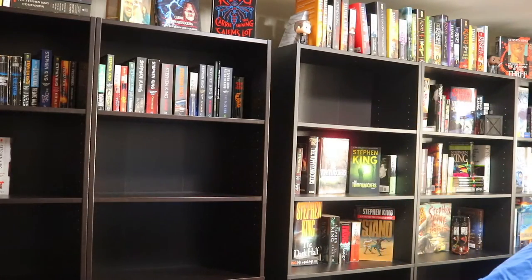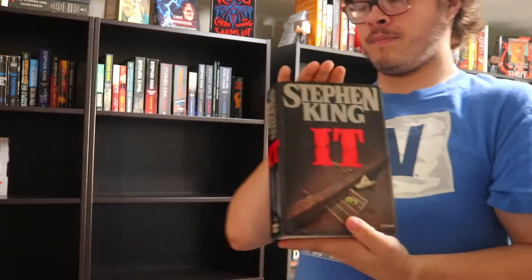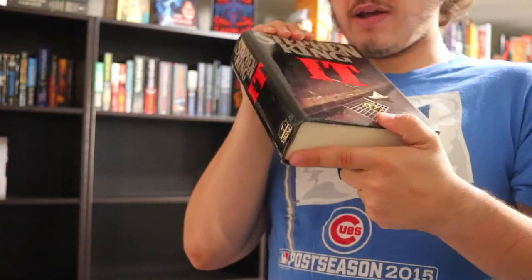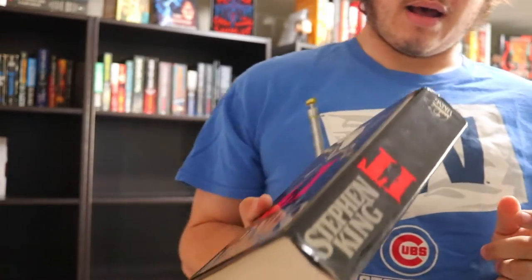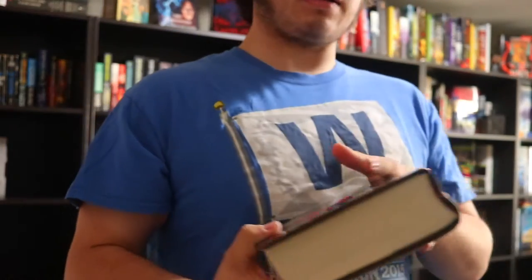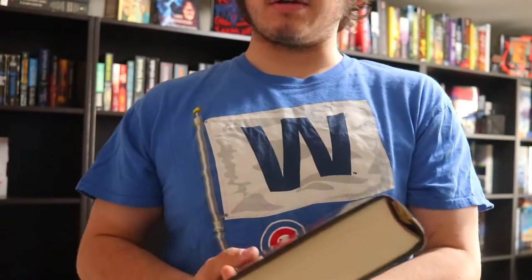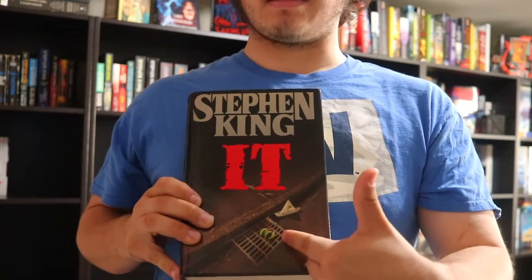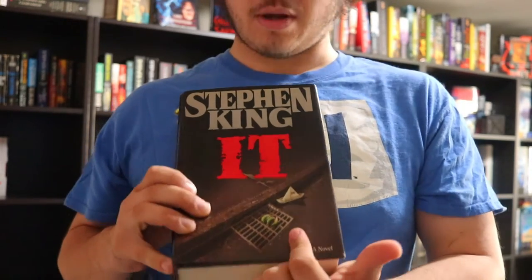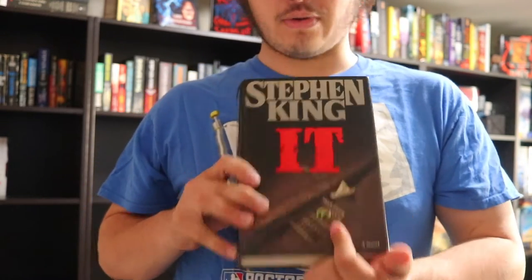Which is your favorite copy of It that you own? Paperback or hardcover? Probably this one. This is my favorite It cover. It's the original. Fun fact, my dad gave me a copy that didn't have the dust jacket on it, and he told me that he actually threw away the dust jacket because my older brother and I, when we were younger, were scared of the hand coming out of the sewer, and we thought that every time we passed a sewer, a green hand was going to come and grab us. So he threw it away.